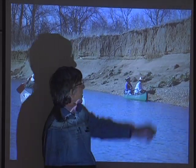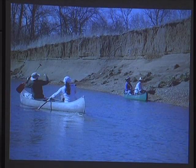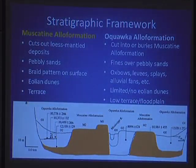These tend to be a lot more oxic conditions, not necessarily more well-drained, but they tend to promote more or less reactions that involve bacterial oxidation or deoxidation. Okay, so the reason I went through all this stuff is we can actually map these things out, okay?